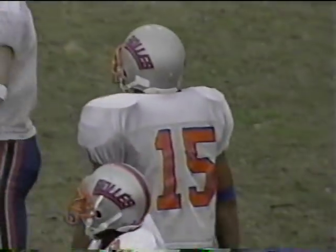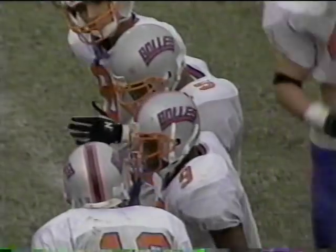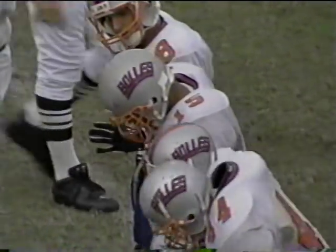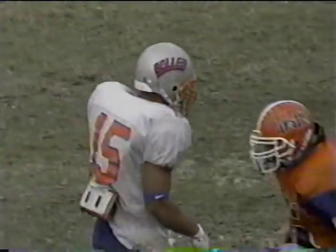22 carries, 96 yards from McCray, just 4 away from the century mark. Under 2 minutes to go in quarter number 3, a quarter that has been dominated as far as time of possession again by the Bulldogs. They still trail by 1. Ball at their own 42. Patrick, handoff, McCray. Again, high stepping his way out for a gain of 4.